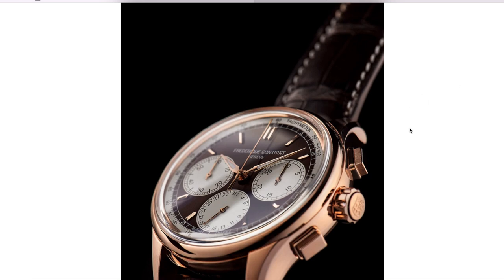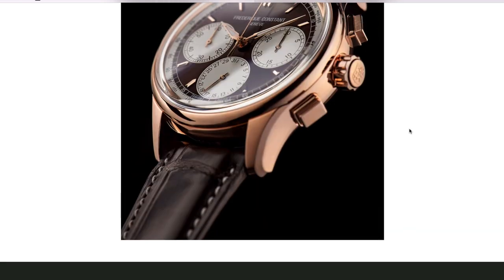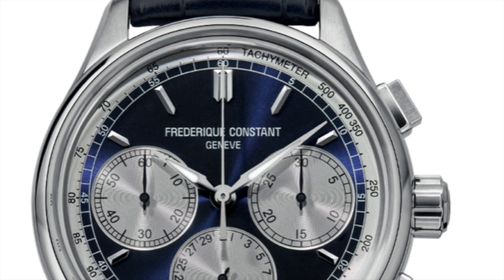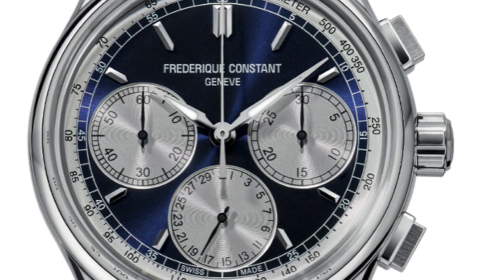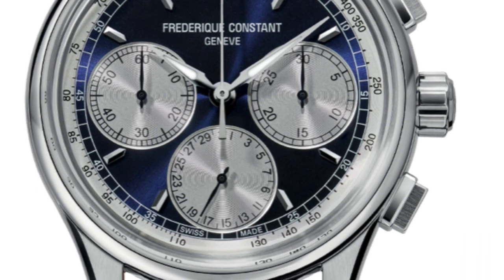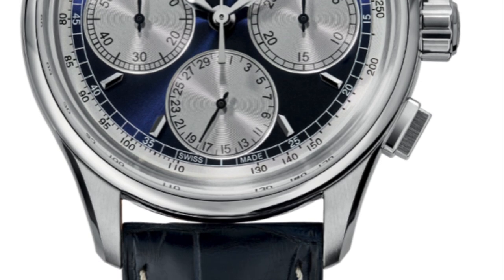So it's a 42 millimeter case, it's got 50 meters of water resistance, and you've also got this watch on leather straps as well. So that's the only option you can get it on, is a leather strap, and I think the leather straps match the colors that you have, so you can either get a blue, I think a blacky brown, or a black strap.